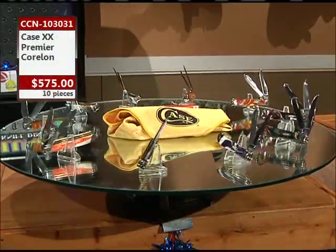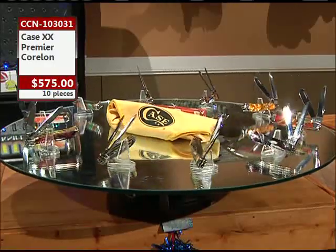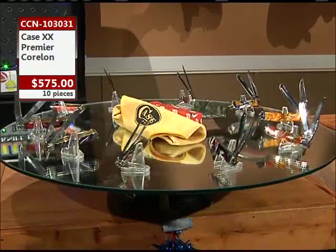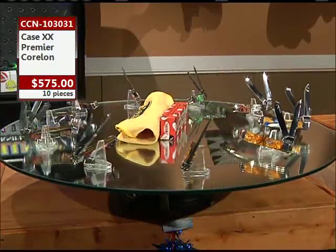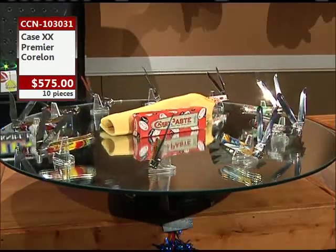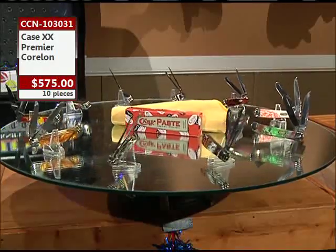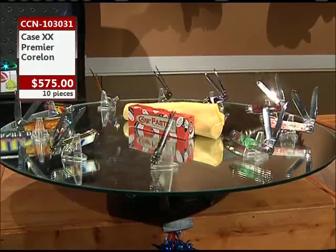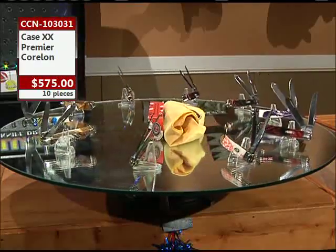Here's the Case XX Premier Corlon. Retail is $828.40. Here at Cutlery Corner Network, you're only paying $575. There are 10 pieces here, and they're gonna get you some good close-up shots on this. And I gotta tell you, this set right here has got some of the prettiest handles on them I have ever seen, and I've been doing knives a long time.